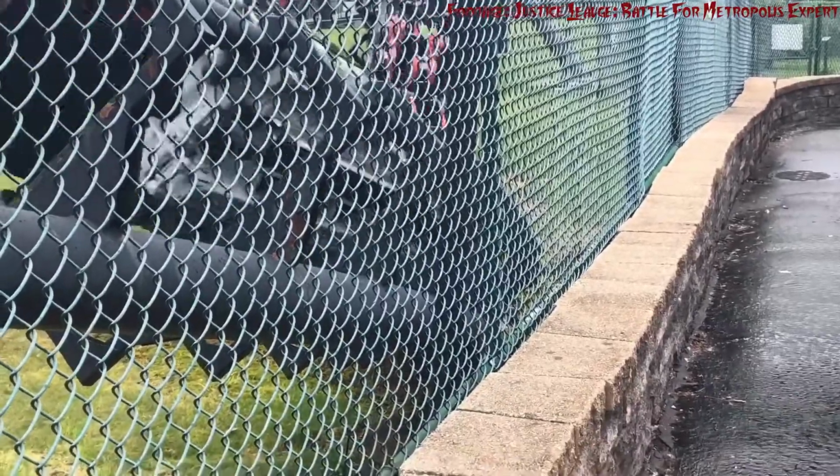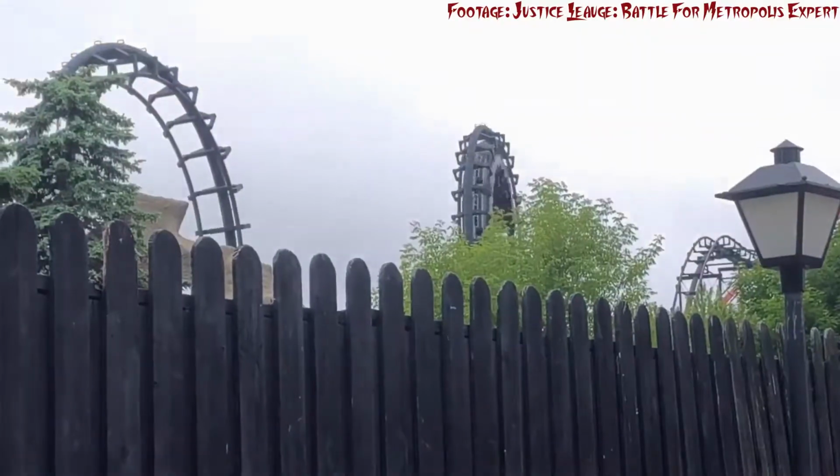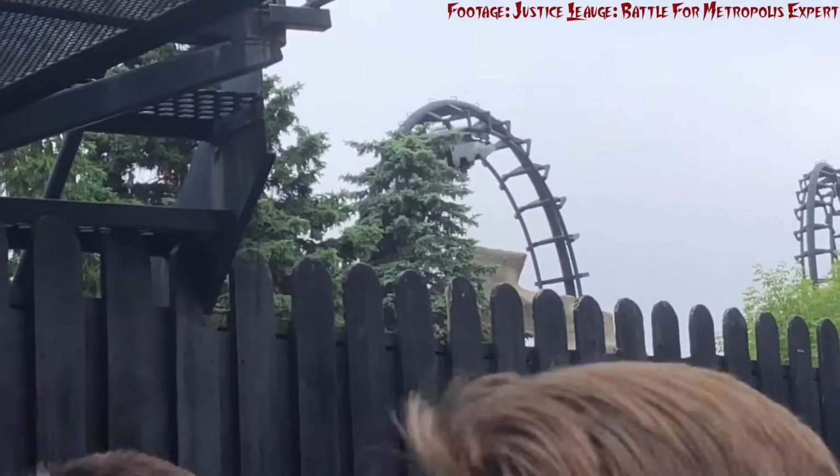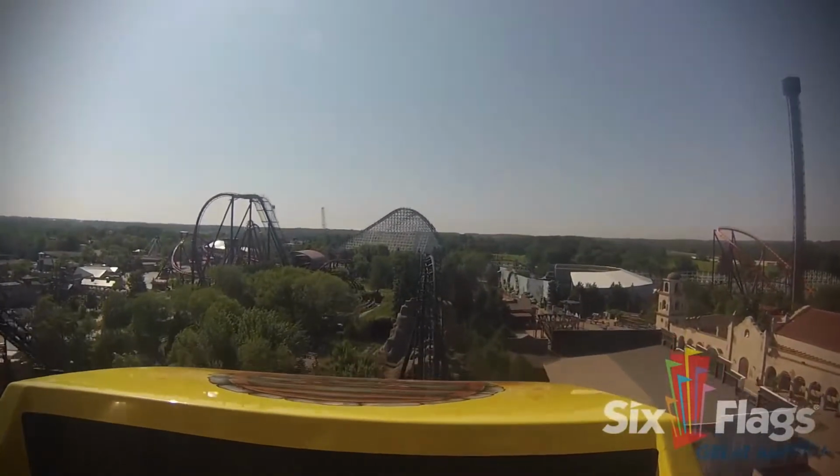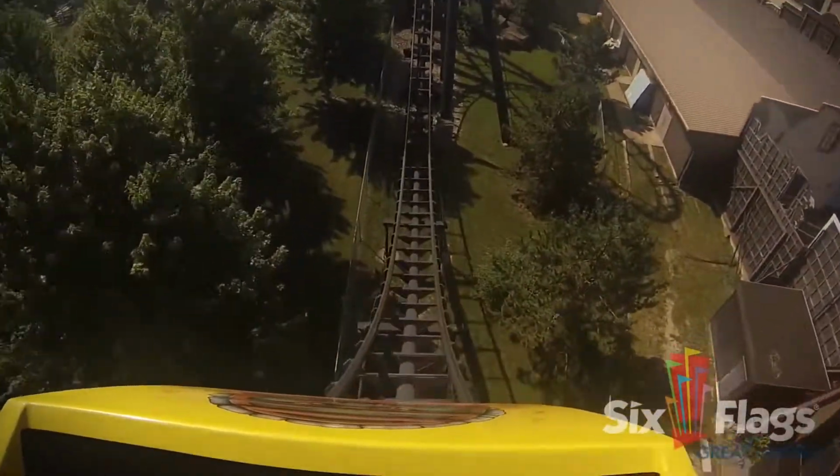Starting with the layout, I think this layout is a step above Ninja at Six Flags St. Louis. The layout is nothing amazing, but the forces of the ride make it so good. You start with the lift hill, which gives a good view of Raging Bull and some of the other roller coasters before diving down the first drop.